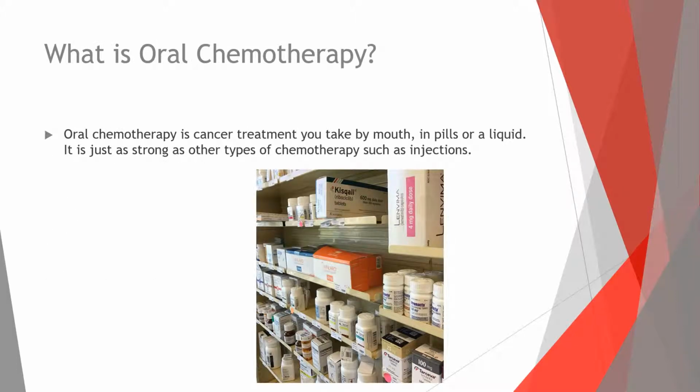What is oral chemotherapy? Oral chemotherapy is cancer treatment you take by mouth, in pills or liquid. It is just as strong as other types of chemotherapy, such as an injection.